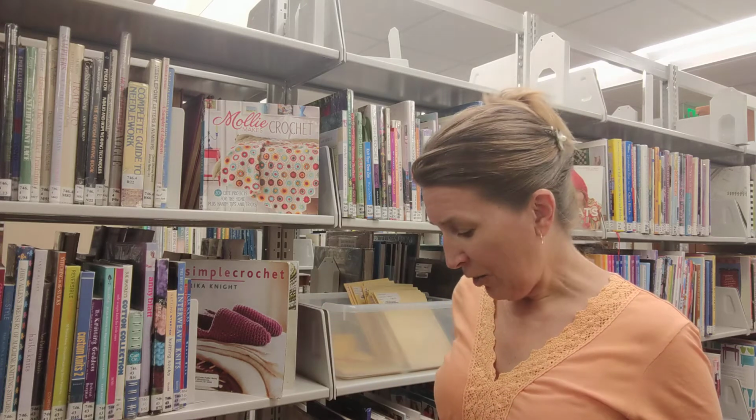So if you're the experienced person and you just don't have that one that you need, or if you're just learning and you don't want to make a big investment, you can check these out and borrow them from the library. We give a lending period that allows you to get a project done and then just bring them on back.